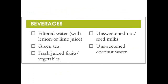Yeah. So the organic ceremonial grade matcha, I think, is the way to go. Okay. Now, herbal tea. I'm sorry, herbal tea really needs to be on this list. Yeah, it sure does. And let's talk about that for a second.